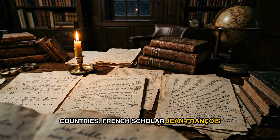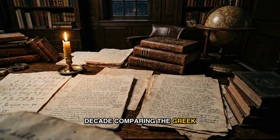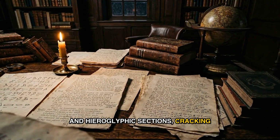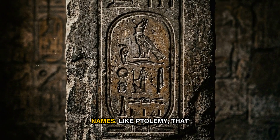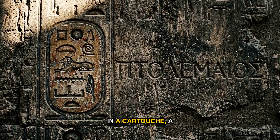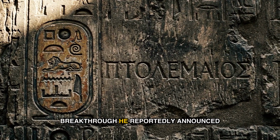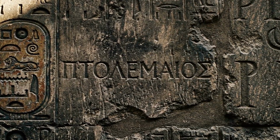French scholar Jean-François Champollion spent over a decade comparing the Greek and hieroglyphic sections, cracking the phonetic principle in 1822 by matching royal names, like Ptolemy, that appeared as fixed sound groups in a cartouche, a breakthrough he reportedly announced to his brother before promptly collapsing from exhaustion.